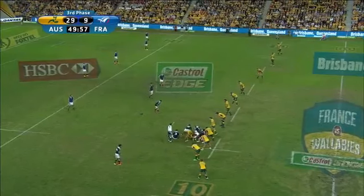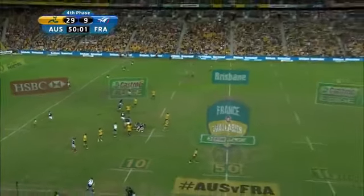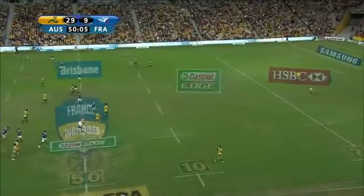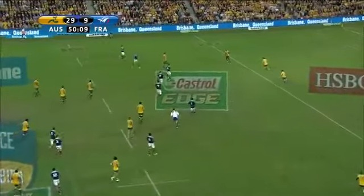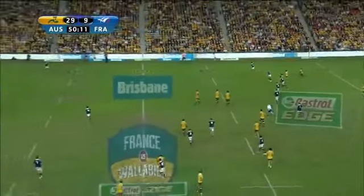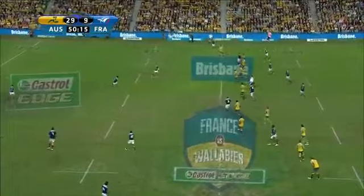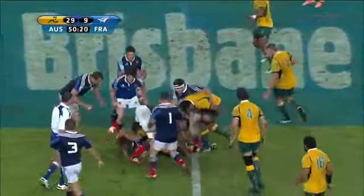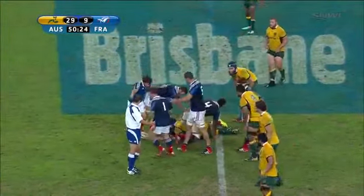Going into scrum half is Fofana. They want to get out of there at long last. The kick from Michelak. Nick White back at fullback because Israel Folau was up in the line. Fullback, Hugo Bonneval, tackled on halfway. Use it!